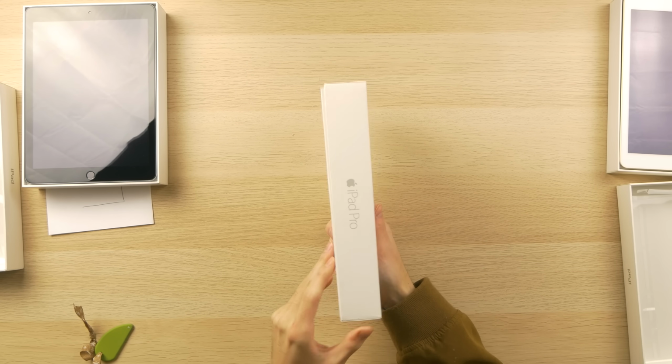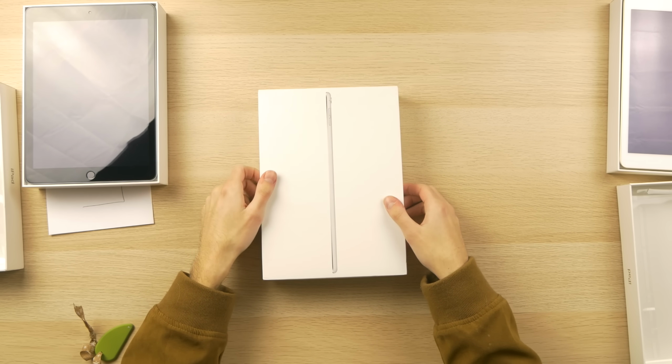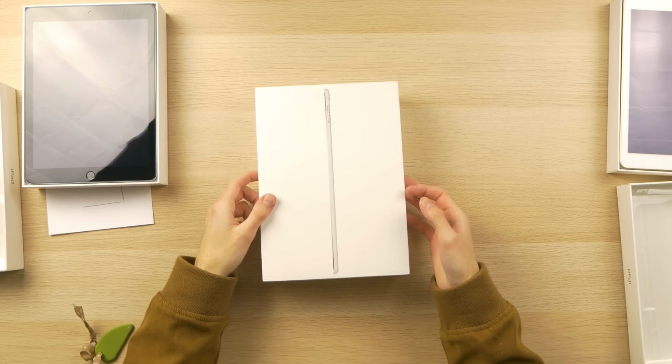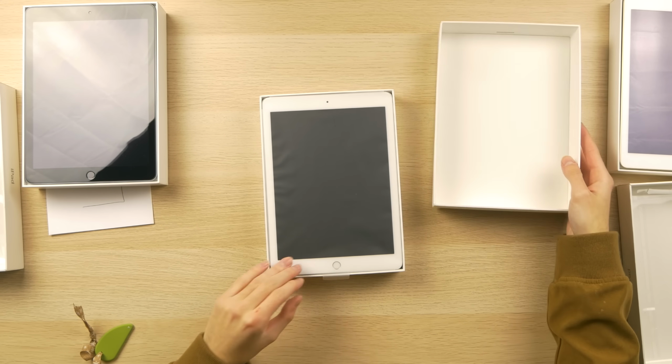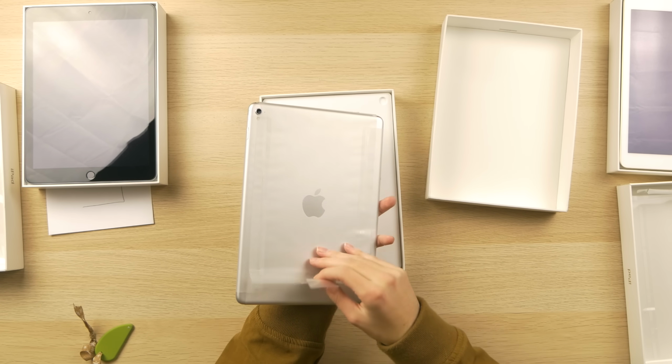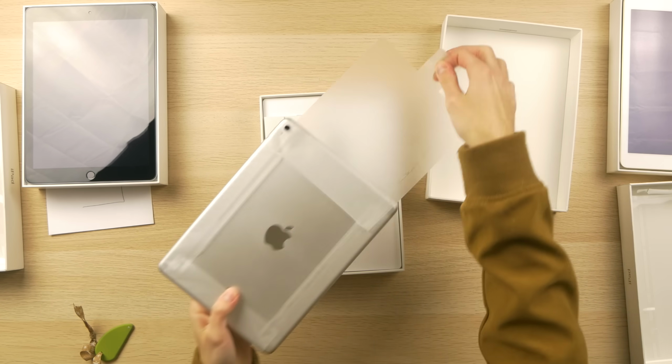So here we have this 9.7 inch iPad Pro in its original box. I like the fact that it came in this. You can see the little camera bump on here. It looks almost identical to the iPad Air 2. And they also have the original plastic. I'm surprised by the amount of people who keep all this stuff. I always do, but yeah, nice.